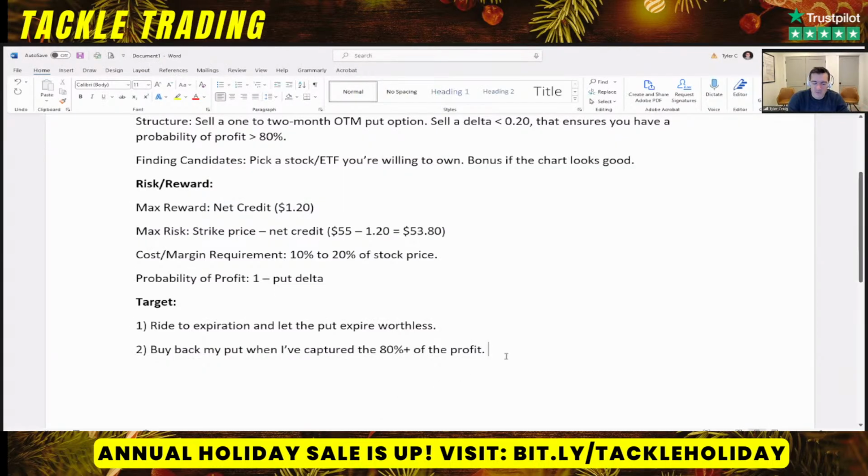All right, final piece. What if I'm wrong? We call this stop loss. Really, it's just trade management because I may not completely get out. If the stock tanks, number one, you could ride to expiration and let the put get assigned. And now you will buy 100 shares of stock at the strike price.